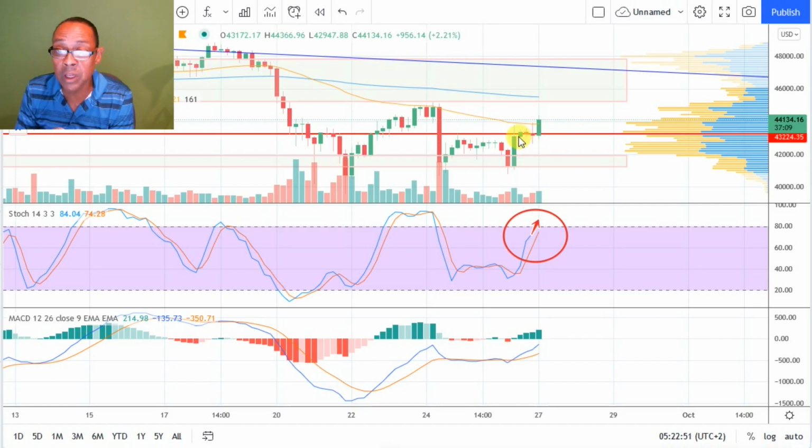So all of the indications were saying that this was going to round off and we were going to head back to this support and resistance zone to test 40,000 again. But as Bitcoin sometimes likes to do, it will go in the complete opposite direction, which is probably due to a large purchase from some whale or institutional investor, and it shot up outside of this rounding off.